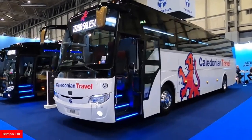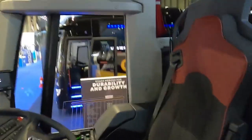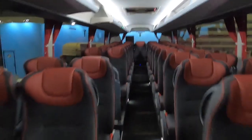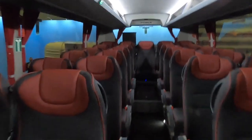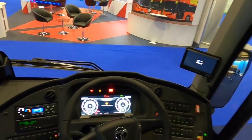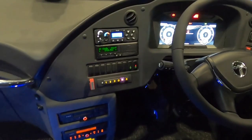On the Temsa stand we have the recently restyled HD13. Seven seat vehicle. It's PSVR specification. Centre sunken toilet. USB ports to each seat. Digital dash binnacle. Very clear. ZF gearbox.